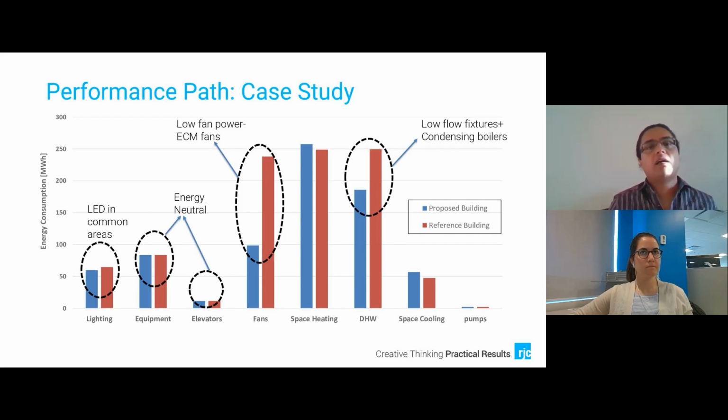Now here, my very last slide, what I'm showing is, on the y-axis you see energy consumption, and on the x-axis you see energy end use. As you can see, for lighting, the blue column is the proposed design, and the other column is the reference building. When we focus on lighting, we use LED lighting in common areas, so we show credit for lighting. Under NECB 2017, equipment and elevator are energy neutral, so we couldn't take any credit for those categories. With fans, we used ECM fans, very efficient fans, so we achieved significant energy reduction in fan energy consumption.